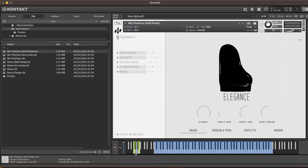If I take, say, attack resonance off, it'll turn purple. Now, if I want to turn it on, all I need to do is hit that piano key. Now, those keys are out of the realms of your normal 88 notes. So either you'll have to assign another controller to those keys, or use your mouse to click on them. No big deal.